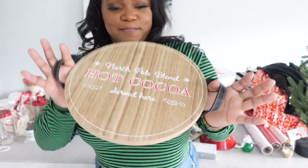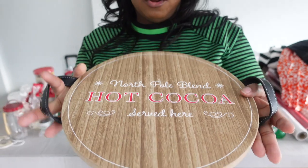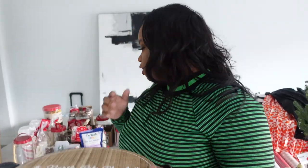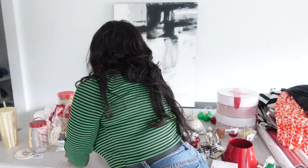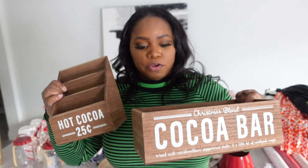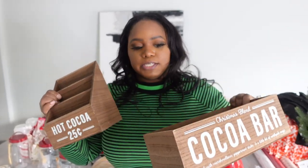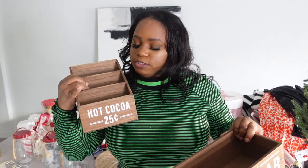But so I got this hot cocoa round tray. I don't know if I'm gonna keep this. I actually saw this one. So I also picked up these. I wasn't sure of the three which ones I wanted to keep because I already have a lot of stuff that says hot cocoa or hot cocoa bar, but we'll see. But this, I'm thinking about putting like packets or maybe utensils in.